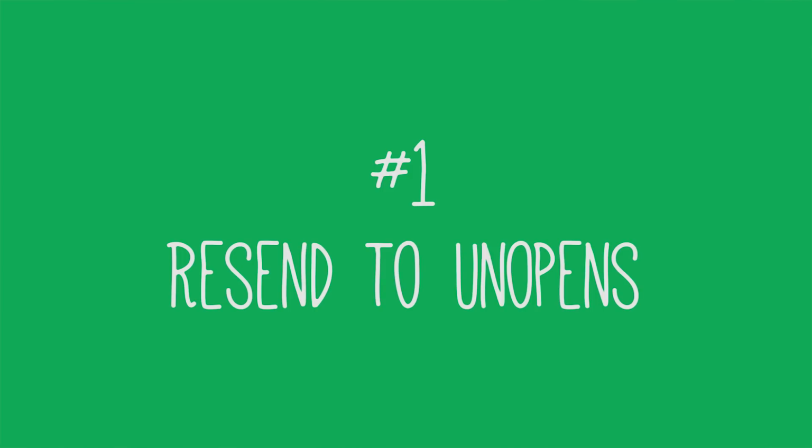Tip number 1, resend your emails that you send out to people who don't open them. After a few days, it's totally okay to use whatever email service provider you have to send to those people who didn't open. Everybody has busy lives. We don't often see every single email that comes across our inbox. It's okay to do this.